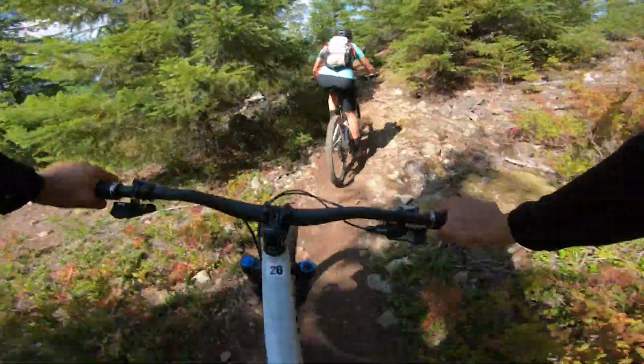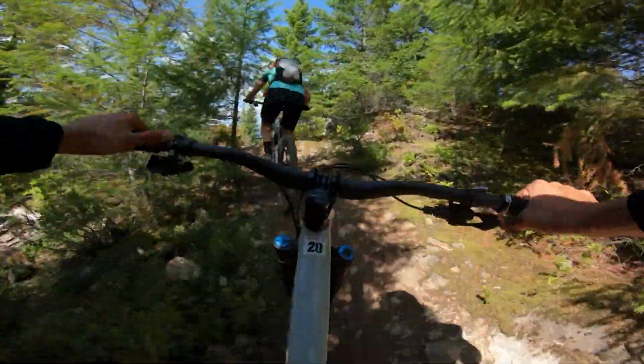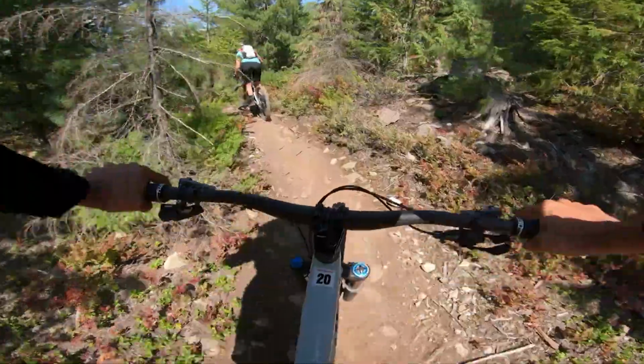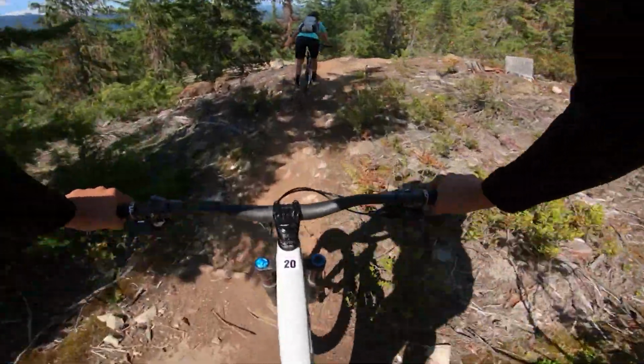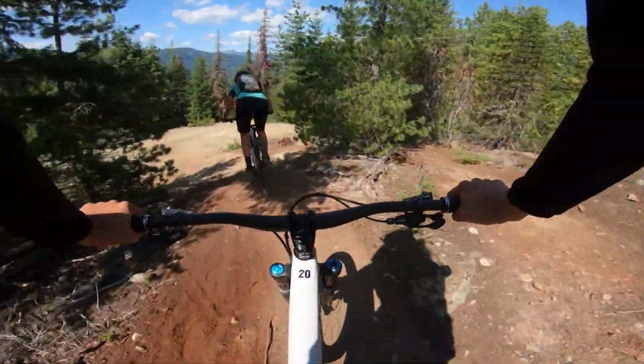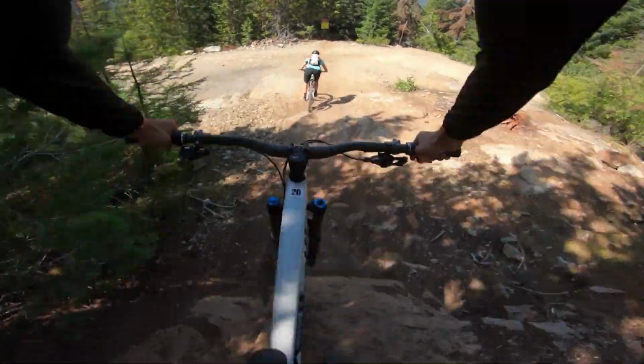She has progressed so much in our time here in Whistler. Woo. Making her way down. Very active suspension design, which is nice. Yeah. Woo.